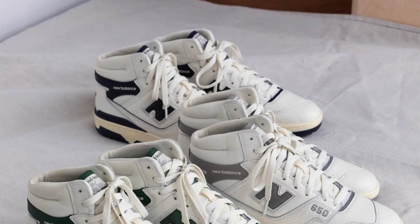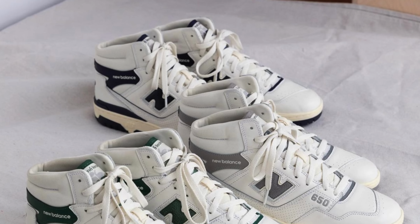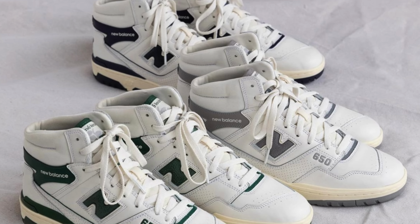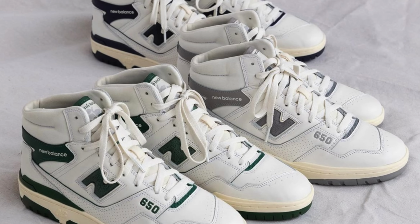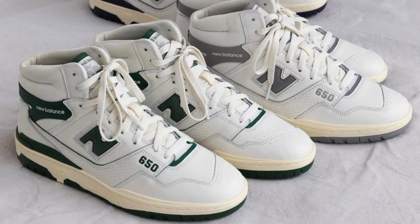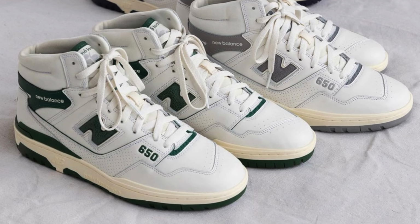And it looks like this shoe is releasing in 3 different colorways, a white and green, a white and blue, and a white and gray. And for me, there's just something about green and white New Balances. I don't know what it is. I don't know why I like green so much on New Balances, but that's the one that I'd be going for when they finally release, most likely next year.